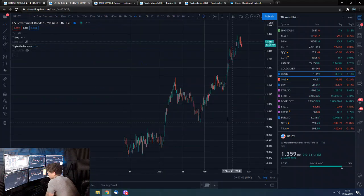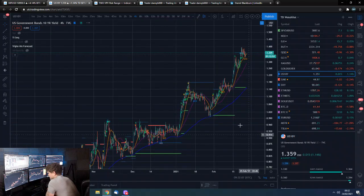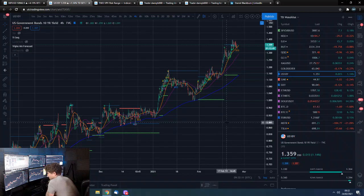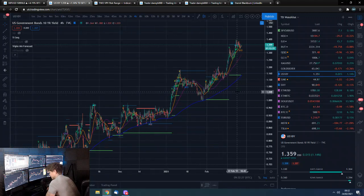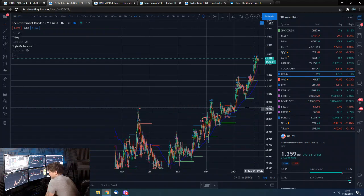Yeah, 10 years creeping up. This is going to put a dampener on the market at some point. The dampener on assets, but I would say it just means yield curve control is going to have to come into play, which could potentially weaken the dollar, which is then going to be good for certain assets. But yeah, this is not just one-sided. As you can see, creeping up and up and up and up.